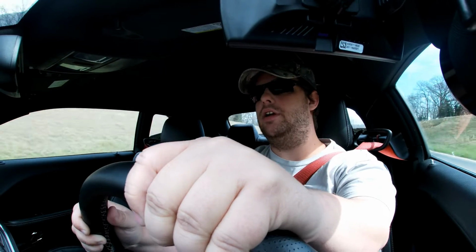It's fast, don't get me wrong. I never have worried about hitting anything in the Vet. It stops fast, it drives fast, it's stable. It is squirrely. If it does get loose, it gets real squirrely real quick. But any car can do that. If you nail one of these cars and the back end kicks out on you, it's going to be squirrely.